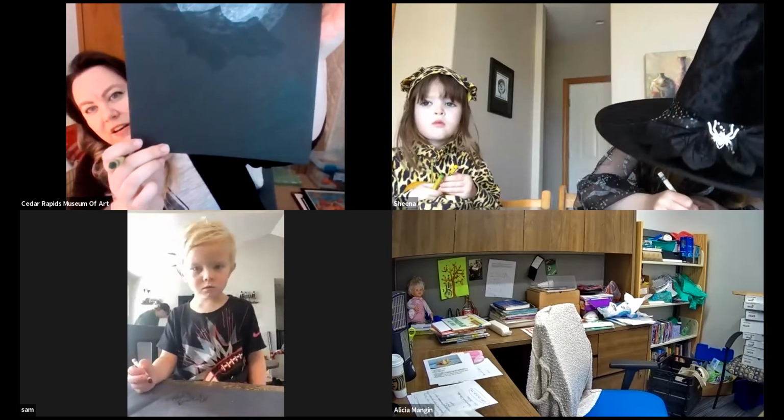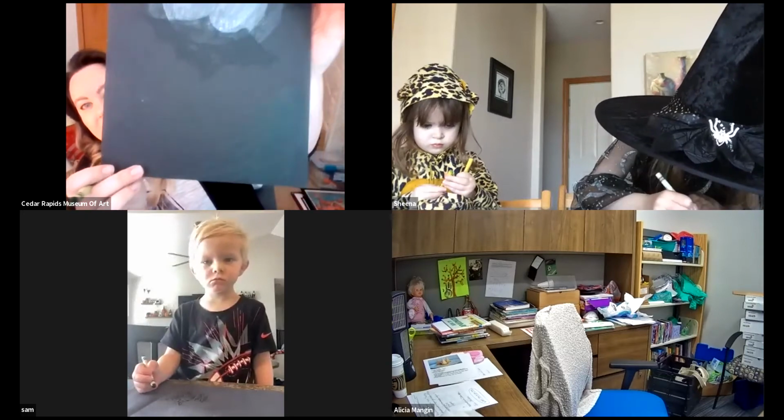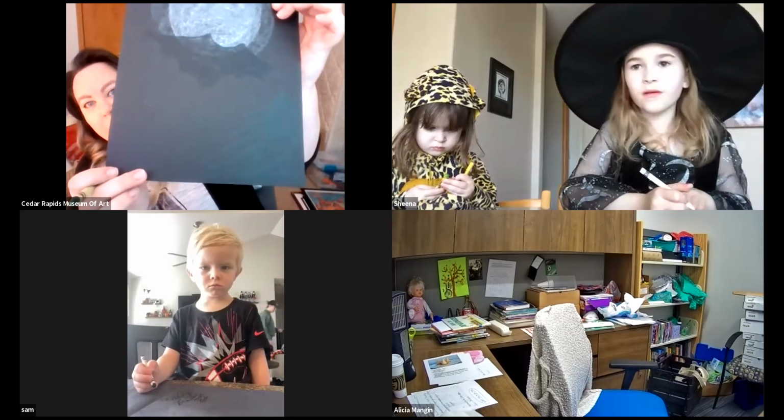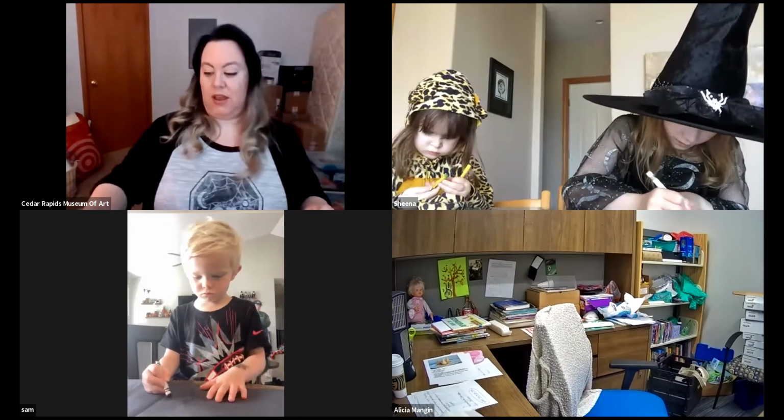A little bit. Just like when it's nighttime outside and it's hard to see things. Can you see it, Milena? That's what you get with crayons on black paper. It's a little hard to see, but that's kind of the point because it's dark outside.